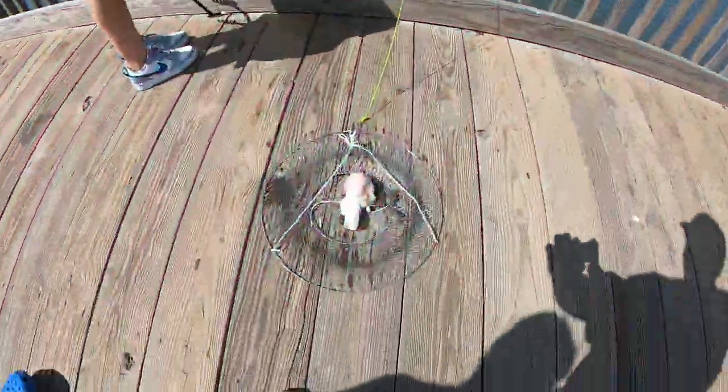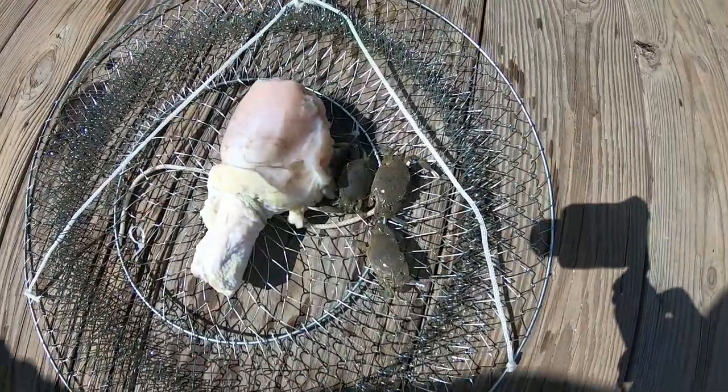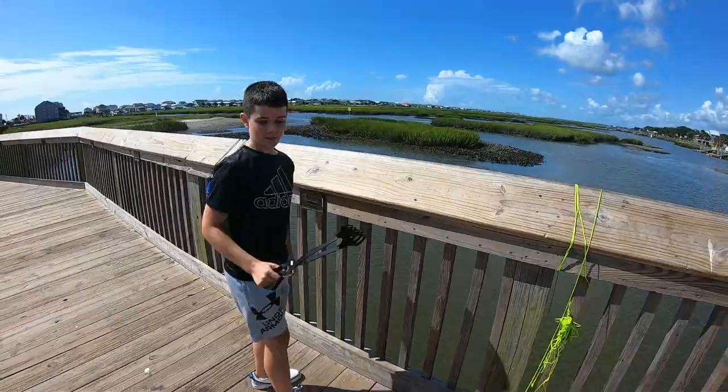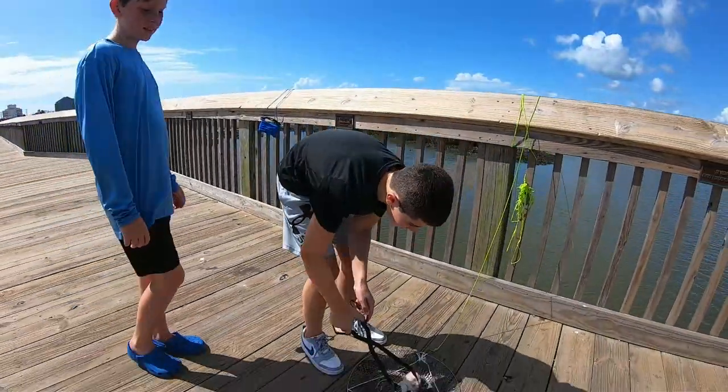Bring along a large bucket to store your catch in while you're crabbing. Do not put water in the bucket. The crabs can breathe with no water. If you're afraid of getting pinched, consider purchasing tongs or bringing some type of heavy gloves.